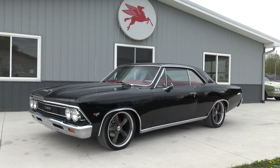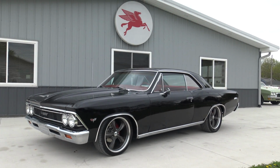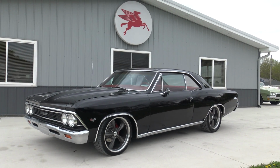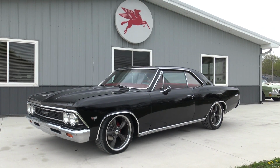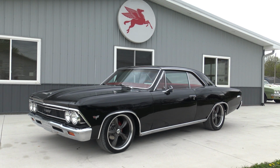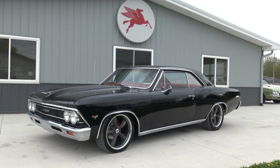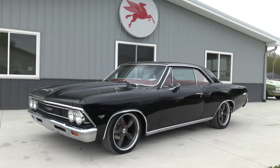He also put all new suspension, springs, bushings, drop spindles, drop springs. Like I said, all new disc brakes, new fuel system, new gas tank, new fuel lines, new bumpers, headlights. He put a ton of money into it, and it just needs maybe a paint job to make it a super nice car. Yeah, it's an awesome car.